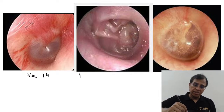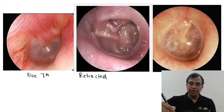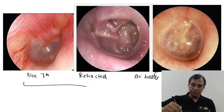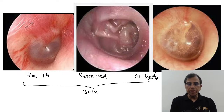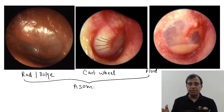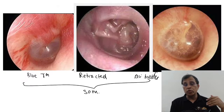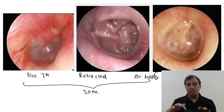And the second is described as a retracted tympanic membrane. And the third one, you can see fluid levels, air bubbles seen. All three are findings of SOM, serous otitis media. Okay, so look at these three images which are ASOM and these three images with the SOM, they're very, very different. In this, there is no redness. That's the main difference. If you just look at it, one look and you know the difference, they're all more reddish and these are less reddish.